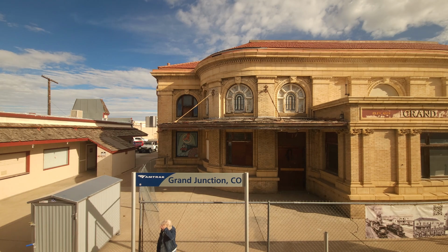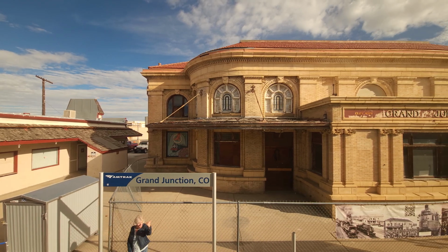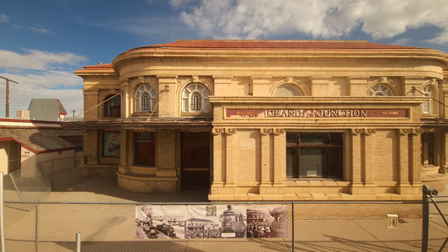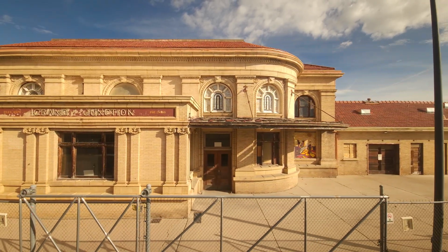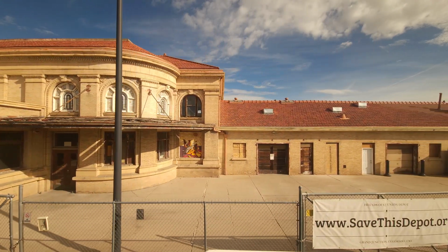As we leave Grand Junction, you can see the old depot that was built in 1906 for the Rio Grande Railroad. It was used until 1992 when it fell into disrepair and the station next to it became the main depot. If you have any interest in helping the project of restoring this depot, you can visit their website at savethisdepot.org.